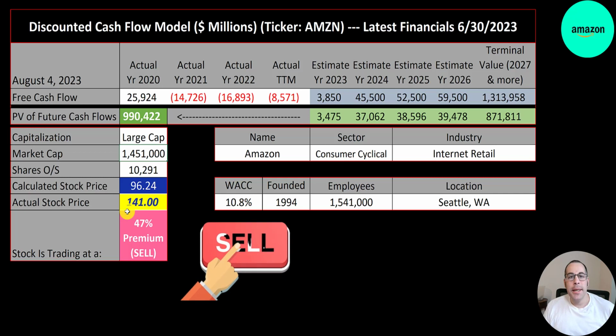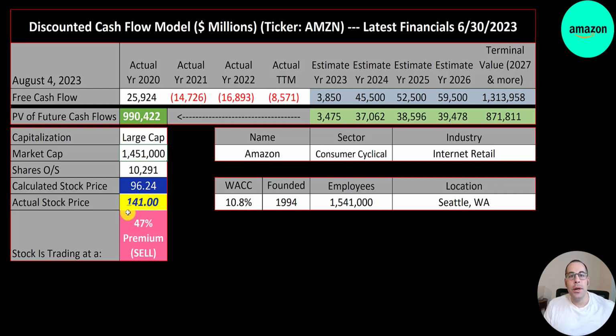I own a lot of Amazon stock, so I'm pretty bullish on the company. It's really hard to predict the future of the company. This is one of those cases where my model contradicts my opinion.